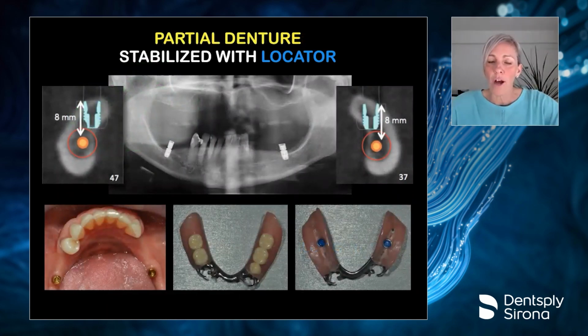The one other indication is for a partial denture that I will stabilize with a locator attached on the 6mm implants. So this is a really cost-effective and a really simple treatment that's going to make a really big difference in comfort for your patient. So think about it.